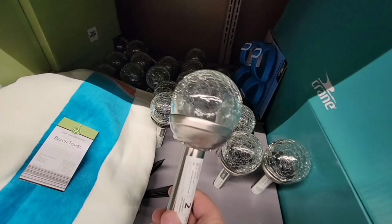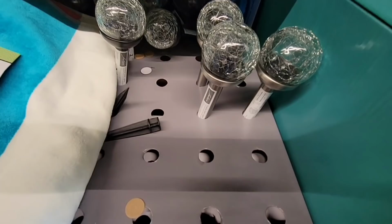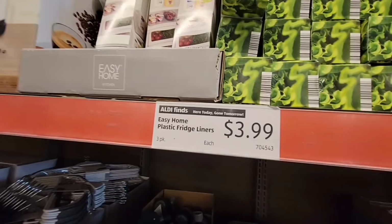Look at these. Now, this was real glass. It wasn't plastic. I was so impressed by these, with the metal. I mean, they're $4 each. Now, you can see how the stakes are kind of hanging out in the back. So you definitely want to double check and make sure you have a stake with yours so you can get it to the ground properly. But like I said, for that price, it's really a good price for real metal and glass.